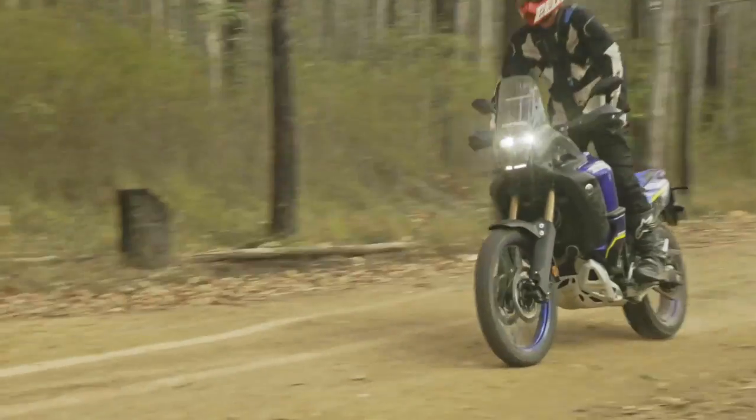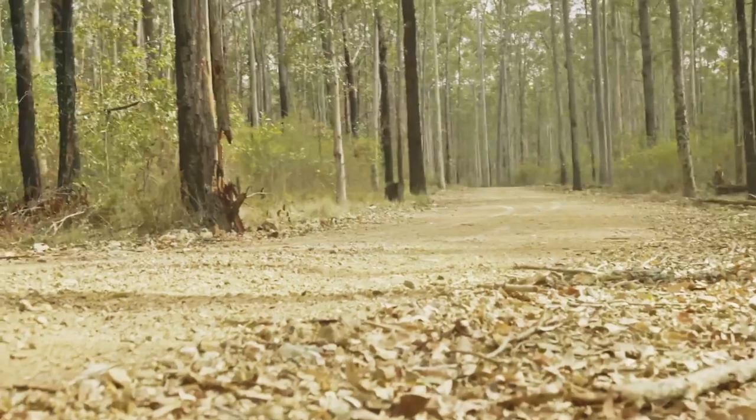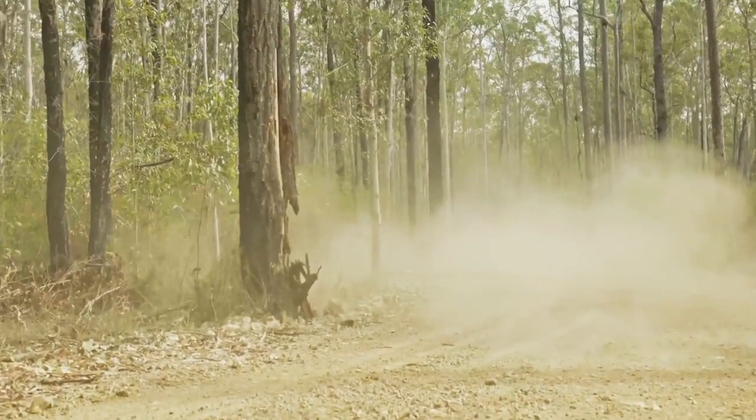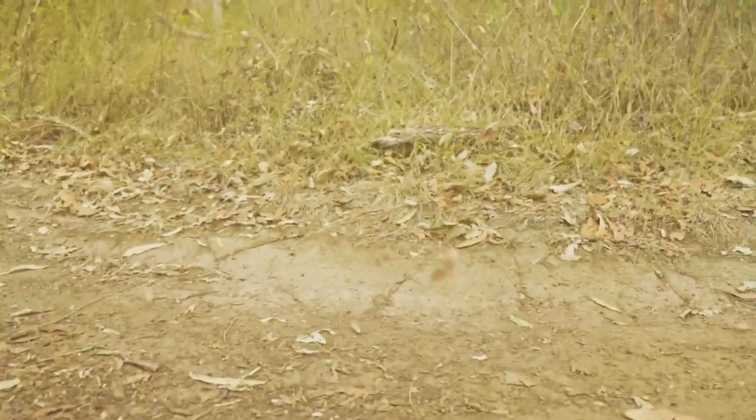It is a ball ache to have to stop and do that. You can't do it on the fly. I don't know if there's a workaround on that, but it's just annoying. It's as simple as that. But the ABS system in itself is really good.